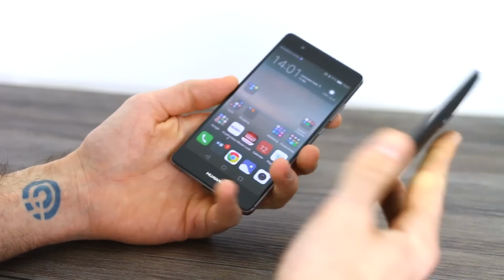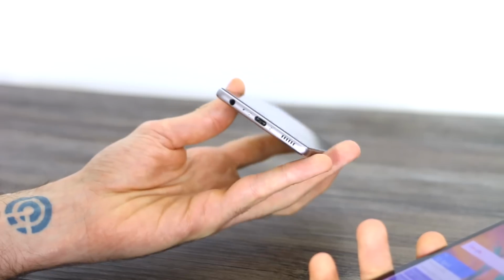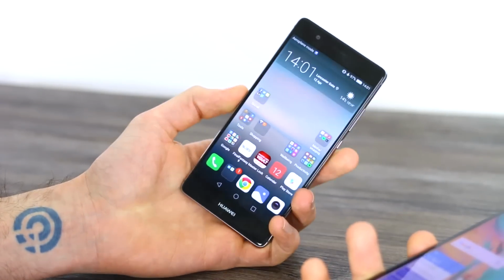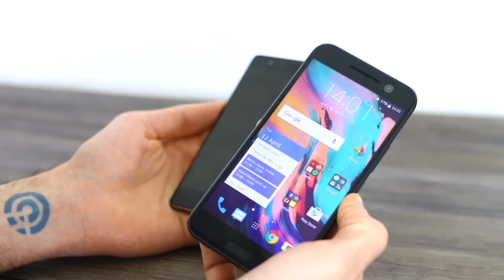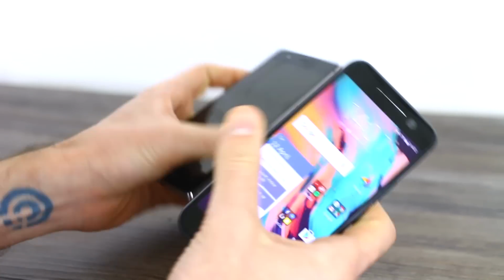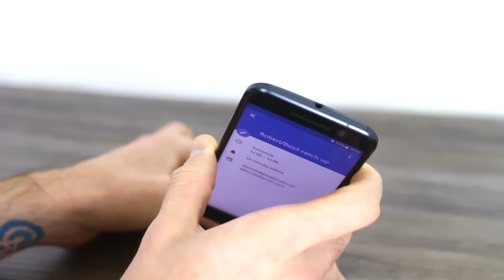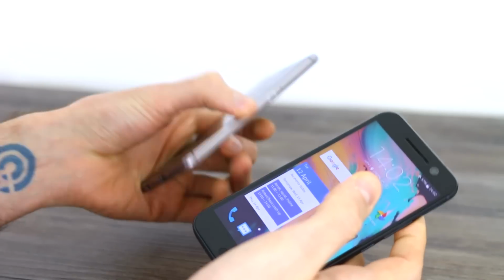Really is going to come down to what you want from your phone. Do you want a slender phone with a decent battery and a real focus on design at probably a lower price point? Or do you want an audiophile's dream with stereo speakers, high-res audio output, and high-res audio headphones in the box? Well, like I said, the choice is yours.